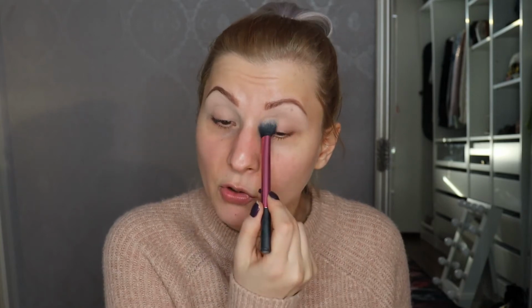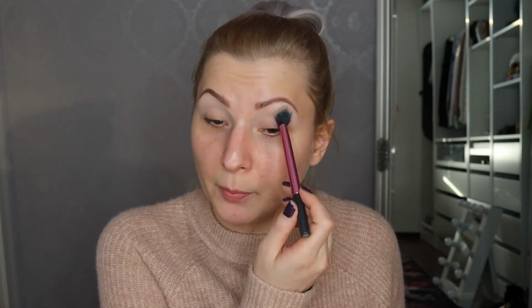But even though this is a really old formula, the mattes are still so pigmented that if I don't set my eyeshadow primer, I will lose control when working with the mattes. So that's why I like to set the primer. I have an easier time blending, and I would rather, if possible, it's not always possible, especially with some cheaper formulas, build the color up slowly than go in with a lot of product and then spend a lot of time blending it.